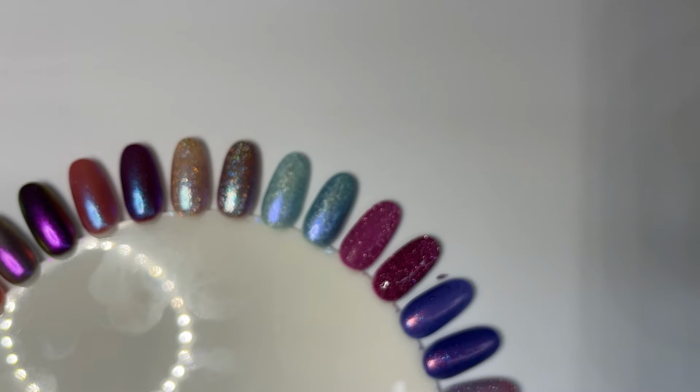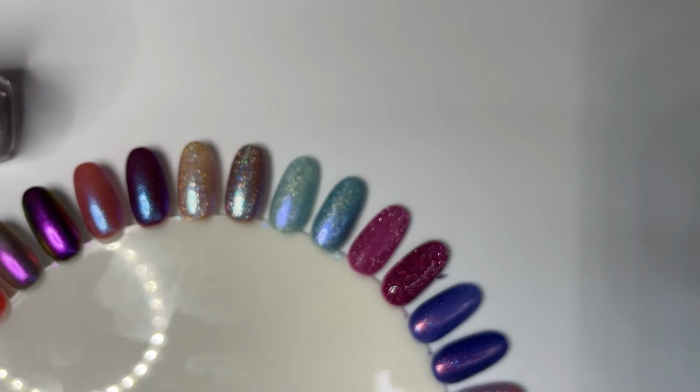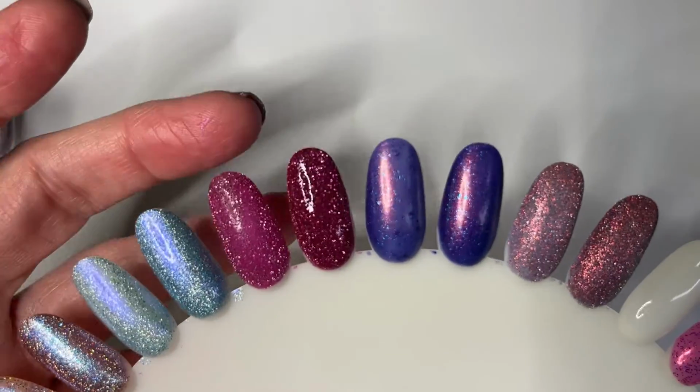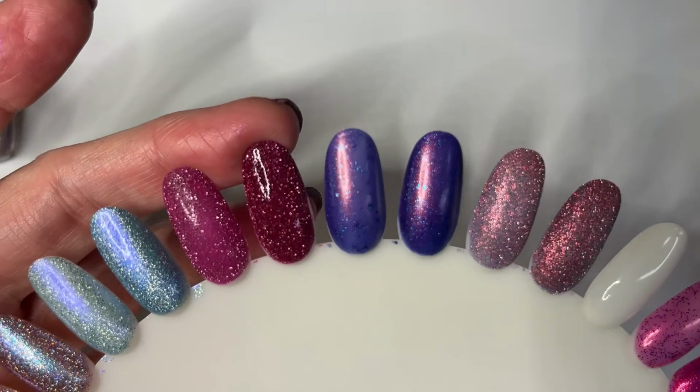What do you guys think of reflective glitters? Are you kind of over them, or are you still loving them? I still love them.